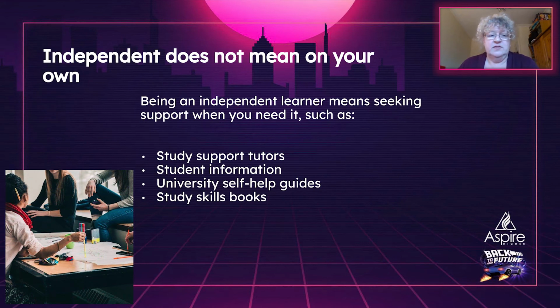Having said all that, being an independent learner doesn't mean that you're on your own. You're not expected to know everything straight away, and you're not expected to work out everything on your own. So being independent means knowing when you need to seek support and finding that support. So that might be by using study support tutors or student information or university self-help guides or study skills books.